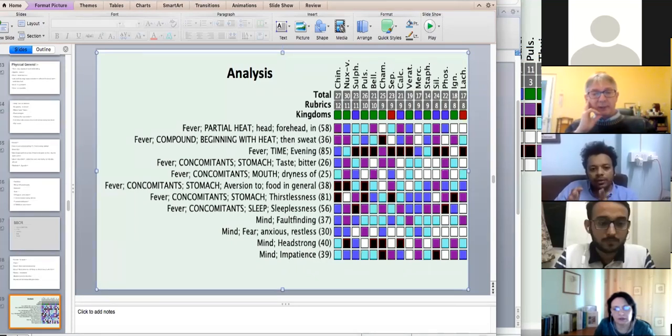So fever concomitant, taste bitter. Fever concomitant, dryness of mouth. Fever concomitant, no desire to have food. Fever concomitant, thirstless. Fever concomitant, sleepless. And then the mind symptoms. So it's China.